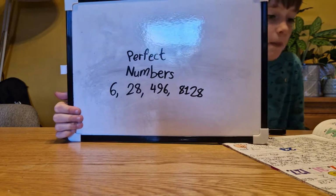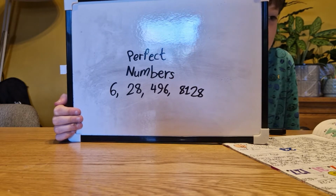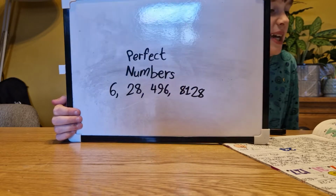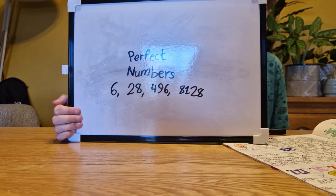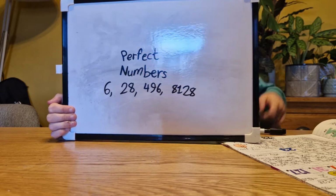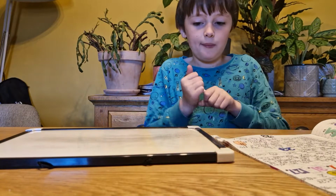I've talked about perfect numbers before. They were 6, 28, 496, 8128. They were known by the ancient Greeks. They were given this idea that they were perfect, unique. Mersenne primes and perfect numbers are two sides of the same coin. Let me show you why.